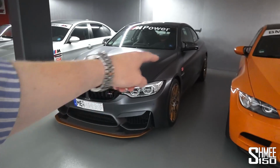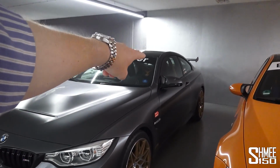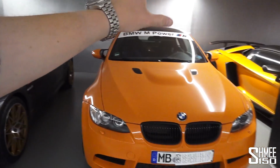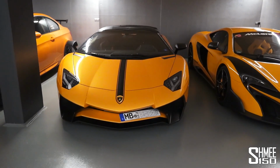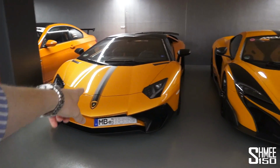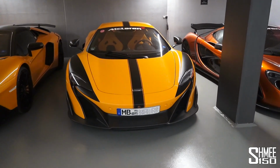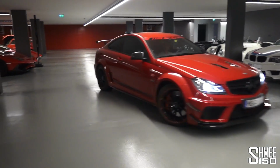So the reason they did the orange on the wheels and on the front splitter, that's kind of launch spec, and the cage inside was a tribute to that car. Then we have the SV Roadster that I filmed a video with last time I was here, and take my word for it, with a custom exhaust it is loud. Then getting a little bit more orange down the line, 675 LT, then the P1, and that's made it down to join us.